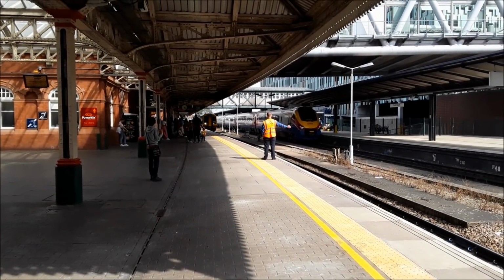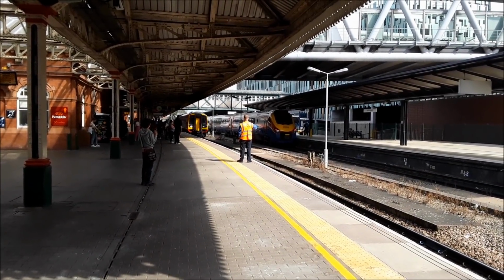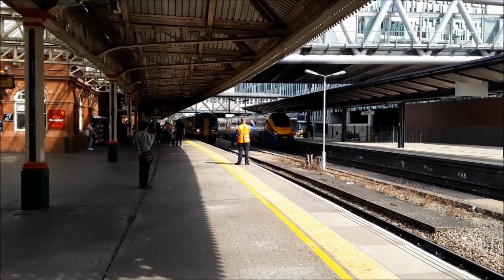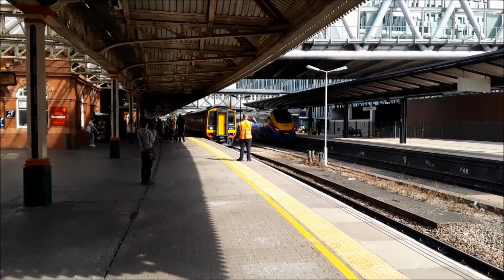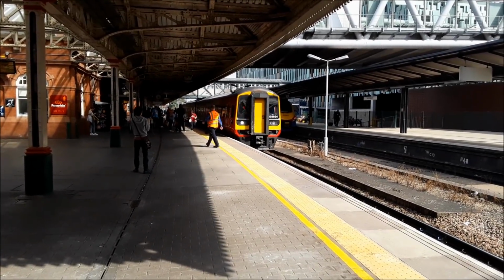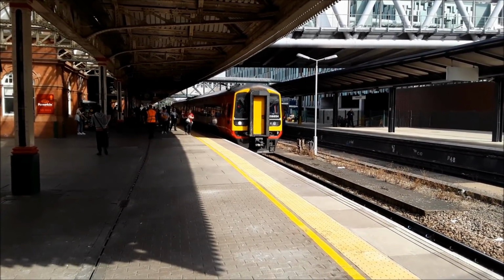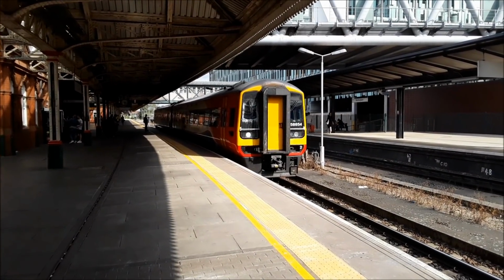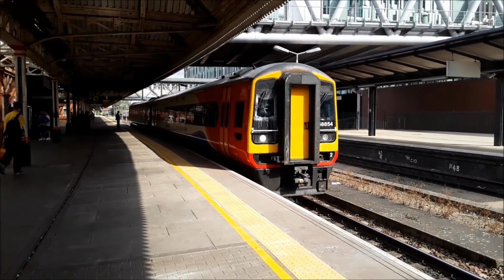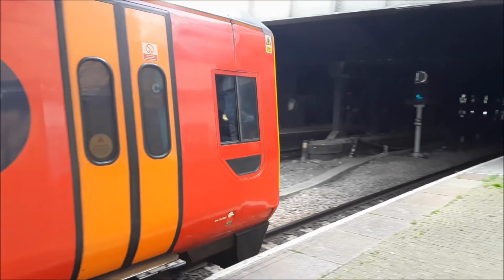Okay, the next train to arrive is going to be the 1528 East Midlands Railway service from Lincoln Central to Leicester, worked by 158 854. Going to be taking on a fair few people here. Okay, departing now is 158 854 with the 1528 East Midlands Railway service to Leicester.